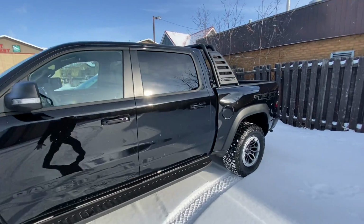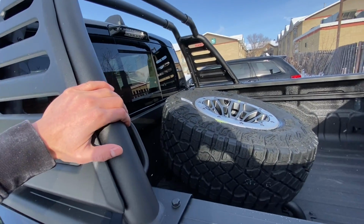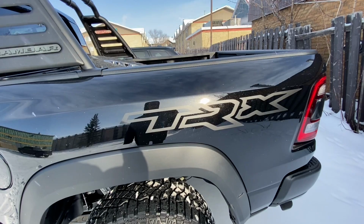Now, as we move to the back, you can see we have the all-new Ram bar for this Dodge Ram. This is a really cool option that you can put on the vehicle. We have the spare tire in the back, which is super badass. Then we have the TRX branding kit on this vehicle as well.